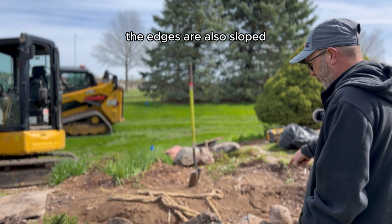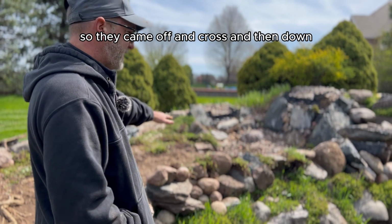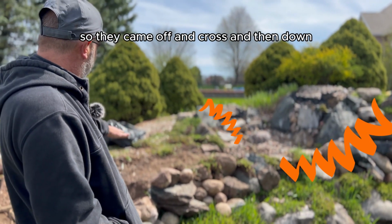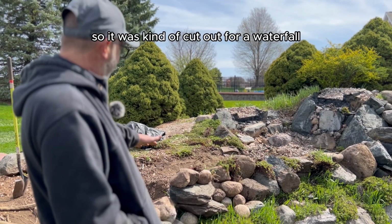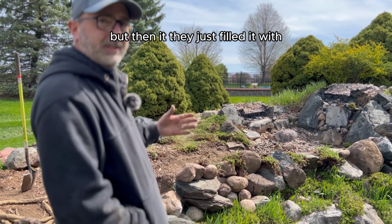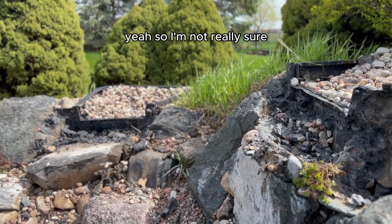The edges are also sloped. They're not cut 90 degrees. They came up and then crossed and then down, but there was no waterfall there. So it was kind of cut out for a waterfall, but then they just filled it with 5 inches of stone. It was getting trapped. Yeah, so I'm not really sure.